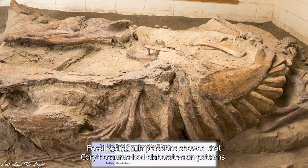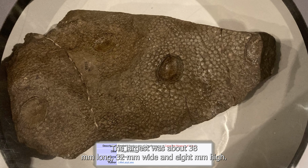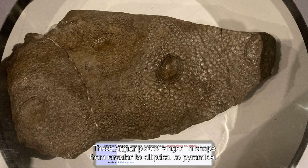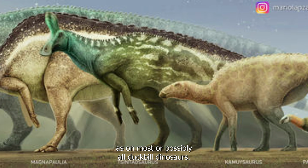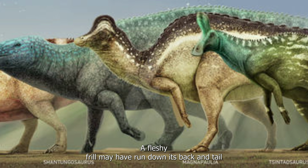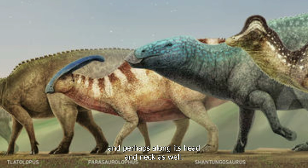Fossilized skin impressions showed that Corythosaurus had elaborate skin patterns. There were numerous armor plates on Corythosaurus' skin. The largest was about 38 millimeters long, 32 millimeters wide, and 8 millimeters high. These armor plates ranged in shape from circular to elliptical to pyramidal. Some suggest that Corythosaurus' body had other decorative features. As on most or possibly all duck-billed dinosaurs, a fleshy frill may have run down its back and tail, and perhaps along its head and neck as well.